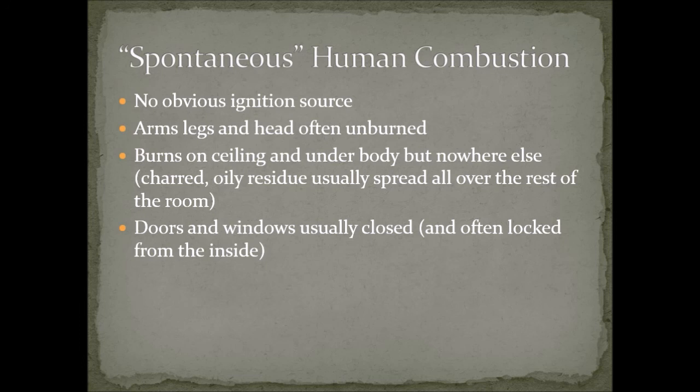Doors and windows are often closed and often locked from the inside. Now, the doors and windows being closed should tell you the other half of what the inside of an oven clue was. Hopefully you're starting to put this together, but maybe not. So let's look at some pictures.